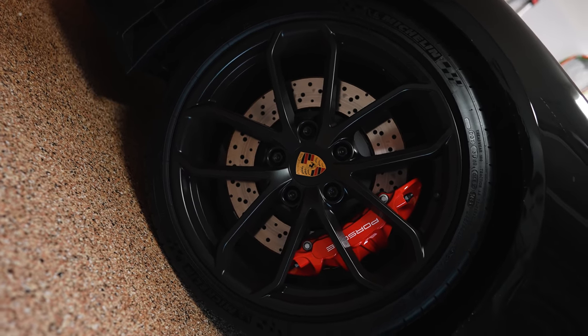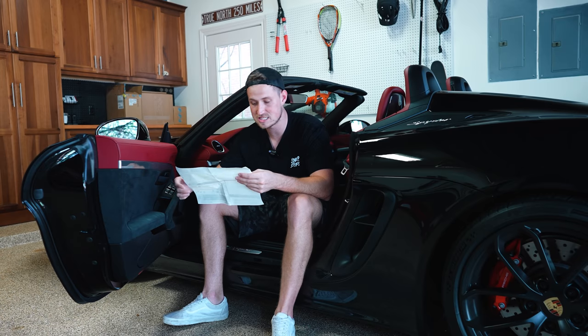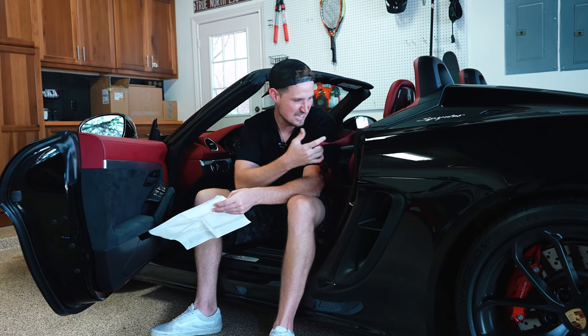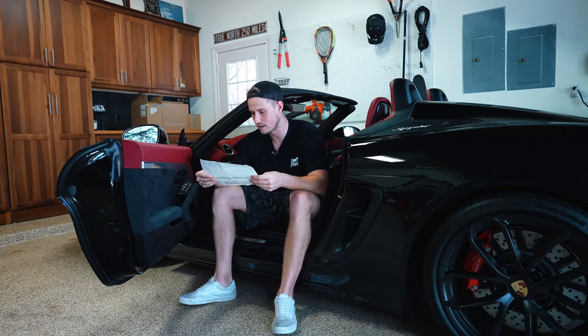Wheels painted in satin black to just tie together the whole murdered out look. Instrument dials in the same red color as the interior, which was a $700 option. The seat belts to match in red. Again, the more red I could put in this thing, the better. I kind of wanted to just make it very color coordinated. That's the entire thing. There was a $1,300 delivery, processing and handling fee, for a total of $113,190.